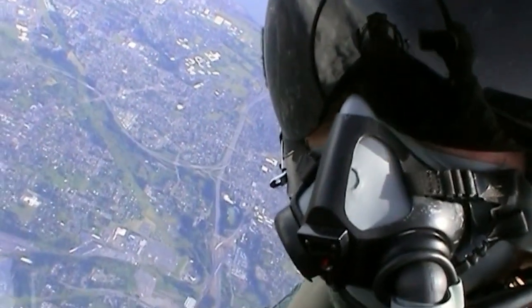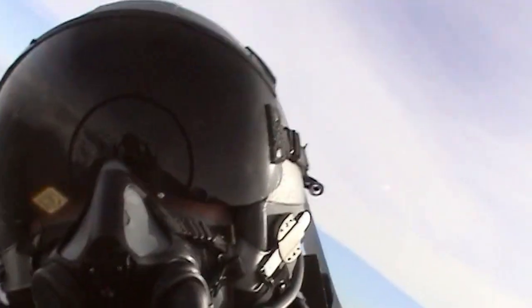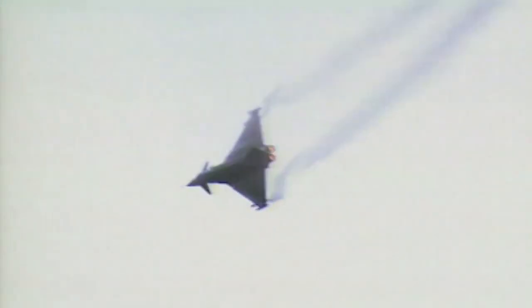Research on test pilots has shown that humans can only tolerate small amounts of negative G, because while accelerating downwards, the liquid part of your body, blood, lags behind the solid parts, bones and organs. Too much negative G will cause a rush of blood to the brain, and the pilot will literally see red, then collapse in what is called a red out.